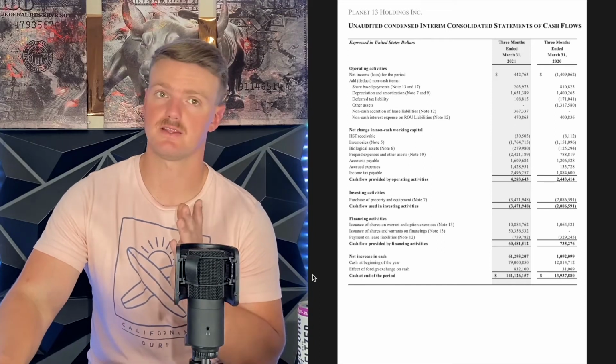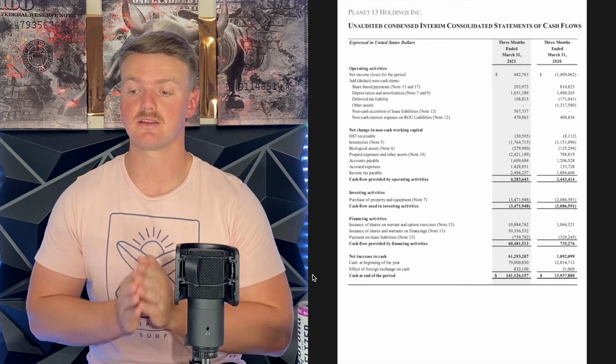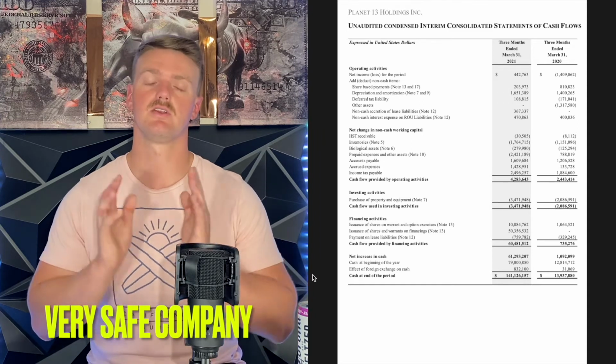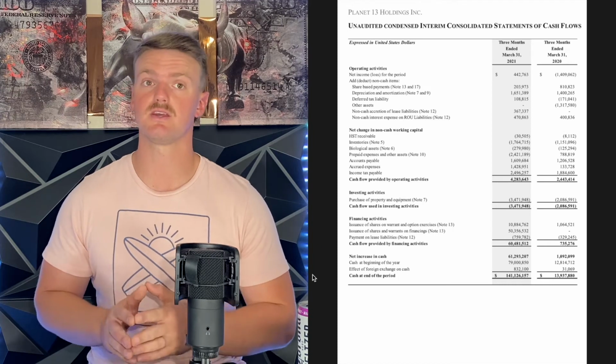And then one last thing that I want to point out, before we get into this news, is that their net increase in cash went up $61 million. So that's showing that they have cash now of $141 million on their balance sheet. So, phenomenal balance sheet. For this small of a market cap, and especially in the space that they play in, show me another balance sheet that's better. Maybe Trulieve, but they're still not even on the same level as this current company.